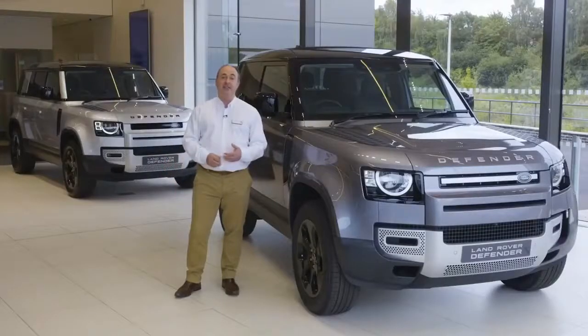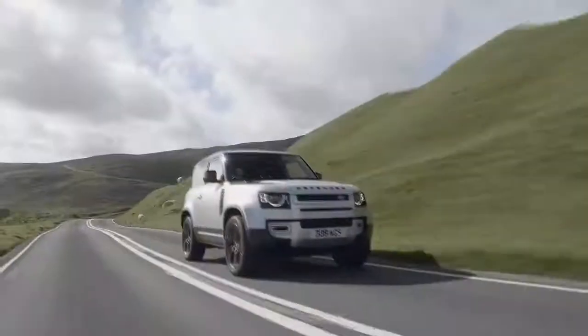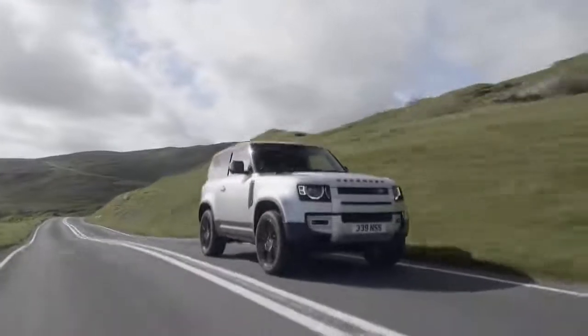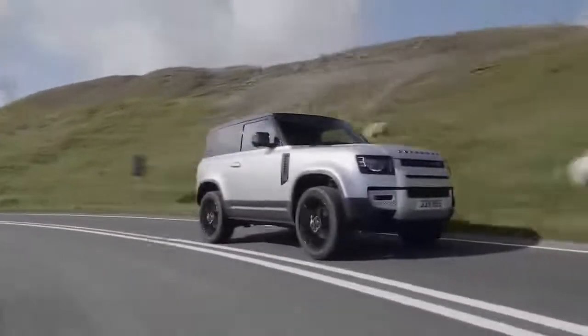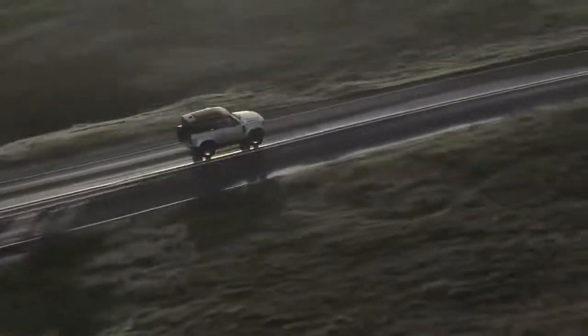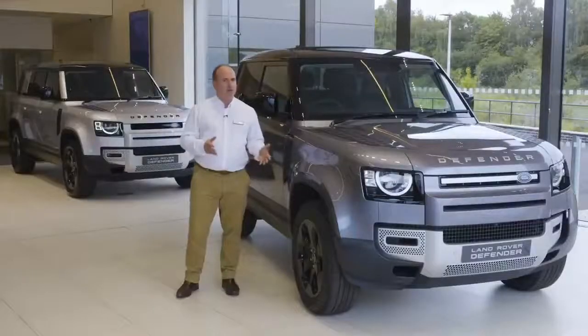Taking the time to find out a little more about the Land Rover Defender. More than any other car, the Defender defines Land Rover as a brand. And it's no surprise that the reimagining of this iconic vehicle took some time. The final design is instantly recognizable as a continuation of a line that began in 1948. But it is unashamedly a modern 4x4 with the latest technology. Respectful of the past, but not shackled by it.